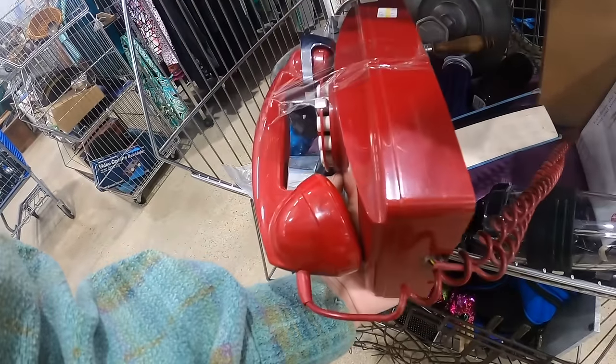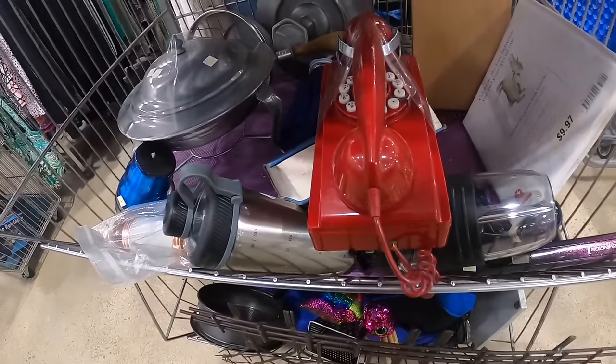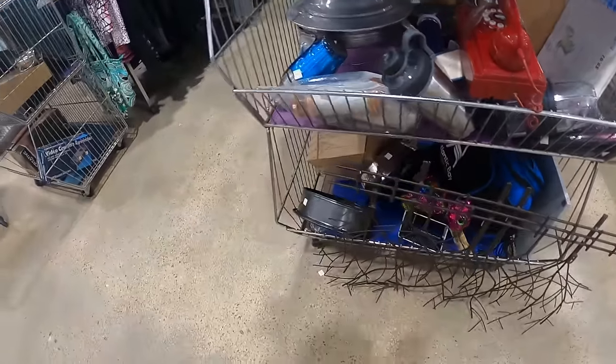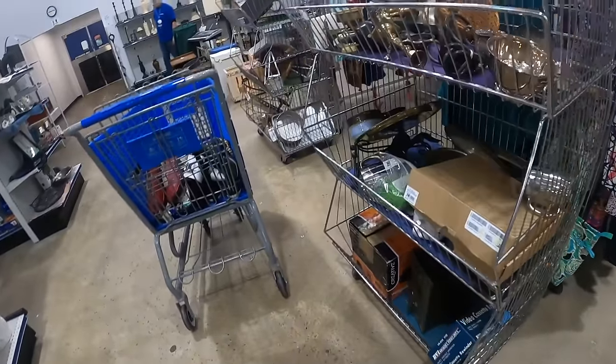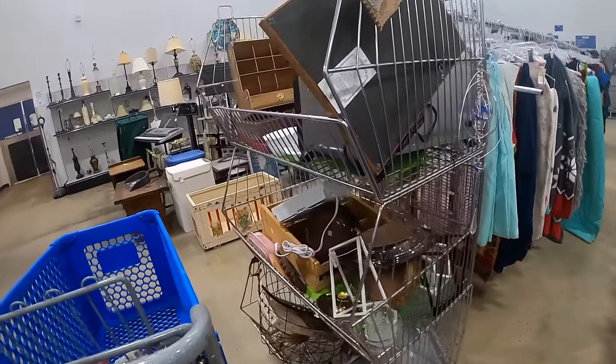Okay, well, I wouldn't say that one is old, so I'm going to pass on the red phone. I will buy old phones, but I know that one's not old. Okay, so we've been through this, we've been through that. Let's hit up this one too.